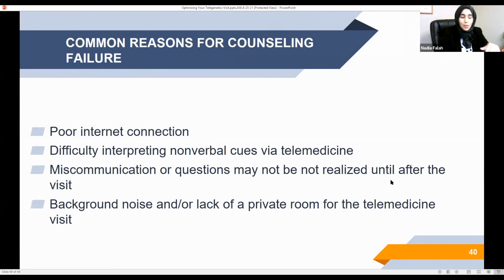All right, so some common reasons, again, the internet connection, as I stated, is a key. We are not able to interpret nonverbal cues via telemedicine as we can do with the virtual or the in-person visit. Miscommunication or questions may not be realized until after the visit, and background noises or lack of a private room could also increase the chance of having this issue.